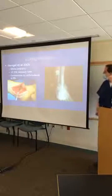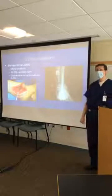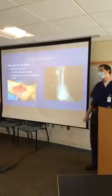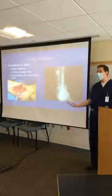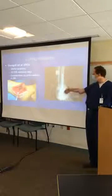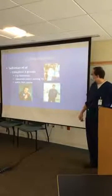And then other complications that we'll see is what happens when the implant fails. This is an example of what happens when an implant is taken out. We have a large defect that has to be filled with something. This is a tibio-talar calcaneal arthrodesis rod. It's a very extensive procedure to fill in the defect.